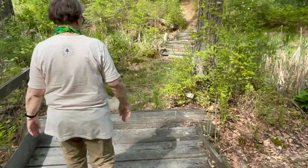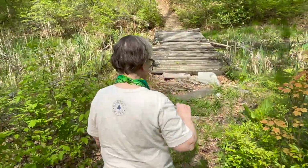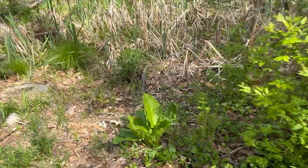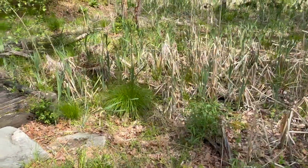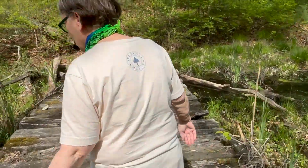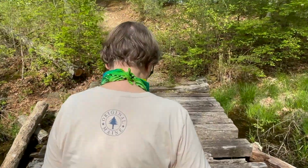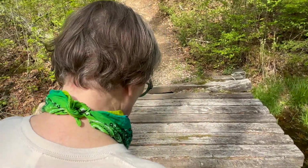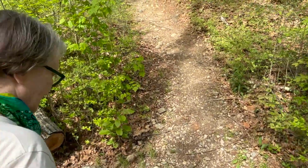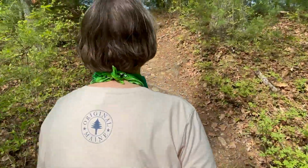Considering all the rain we've had, it's pretty dry in here right now. It's kind of a surprise, isn't it? There's a considerable amount of skunk cabbage here in among the cattails. Some baby oak trees. Whoop. That's wobbly, that stone, so be careful. Oop, we lost it. Yes, this bridge needs a little love. So mind your footing. Be very careful where you step.